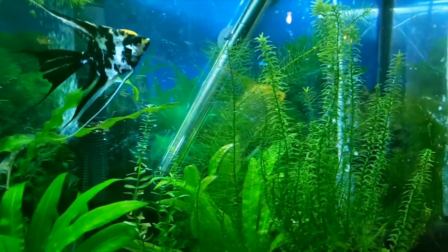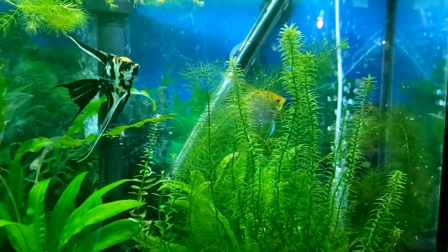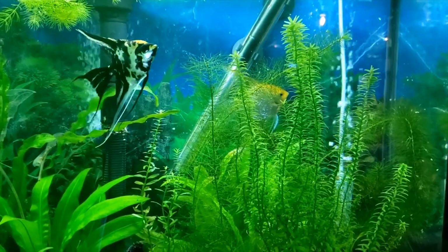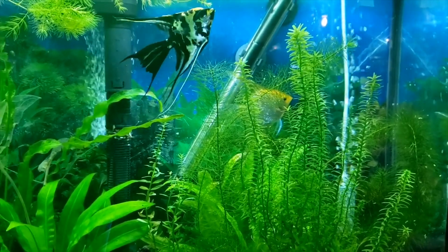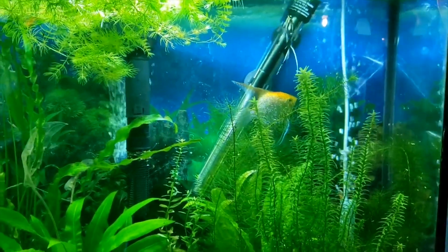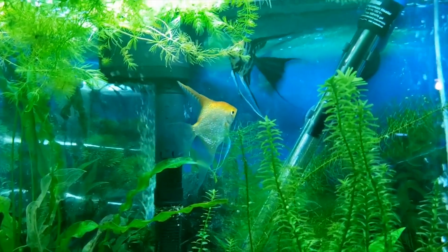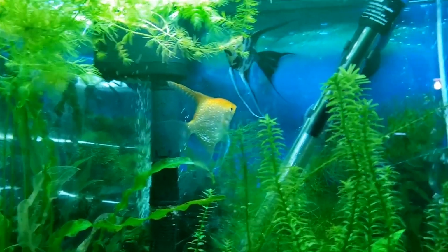And then kind of hiding behind the plants there, trying to see if I can get a better look. There we go. That is a gold pearl scale angel. Hopefully he comes out from behind the plant so you can get a better look at those beautiful pearl scales he has. Here we go. Ask and you shall receive, right? These two are a mated pair, as they've laid eggs a couple times.